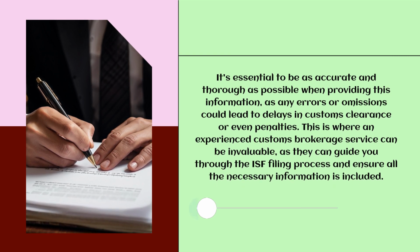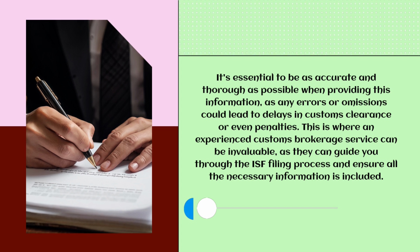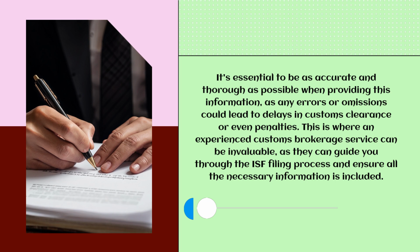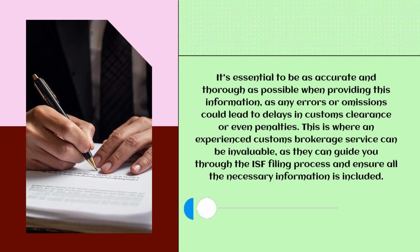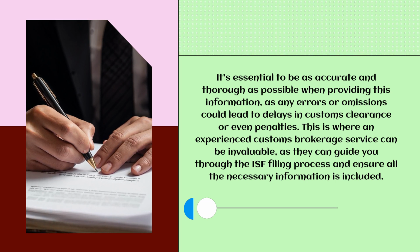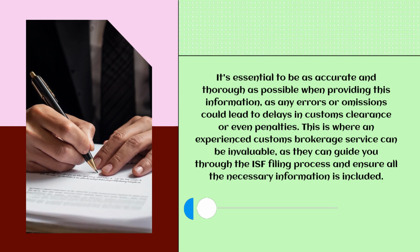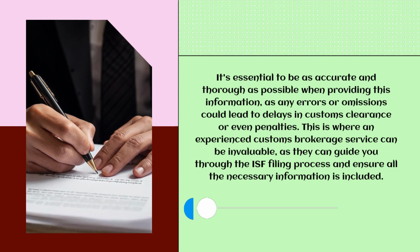It's essential to be as accurate and thorough as possible when providing this information, as any errors or omissions could lead to delays in customs clearance or even penalties. This is where an experienced customs brokerage service can be invaluable, as they can guide you through the ISF filing process and ensure all the necessary information is included.